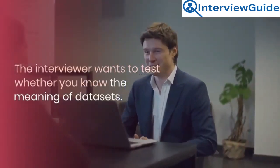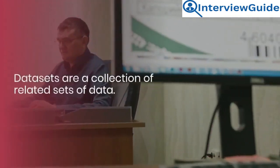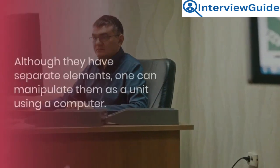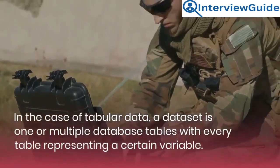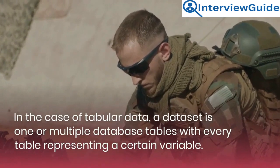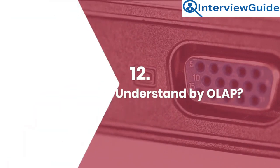11. What do you understand by datasets? The interviewer wants to test whether you know the meaning of datasets. Sample answer. Datasets are a collection of related sets of data. Although they have separate elements, one can manipulate them as a unit using a computer. In the case of tabular data, a dataset is one or multiple database tables with every table representing a certain variable.